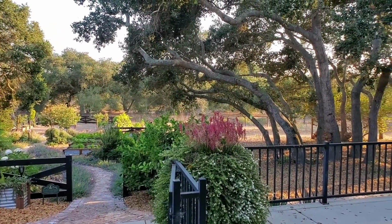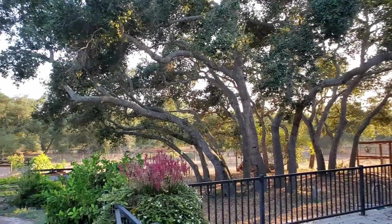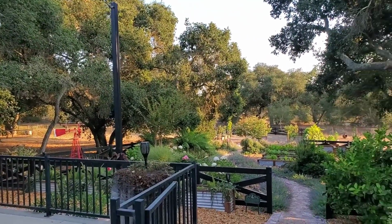We have a lot of beautiful California coastal live oaks. So that's what all of these magnificent trees are. Here are the coastal live oaks, and then those big guys over on that side.